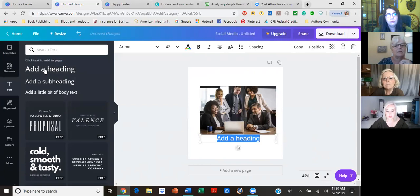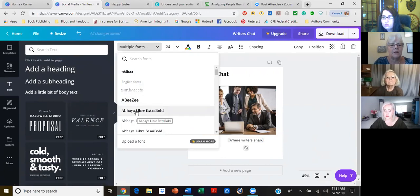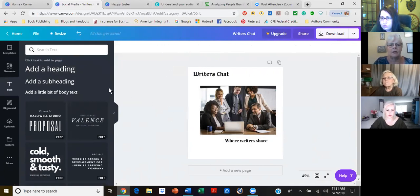I'm going to add some text. And I want to change my font. And now I want to move that up to here. And now add a subheading. And I can move that down here. I want to make it a different font. You can make them all the same, or you can change them up a little bit. You don't want to play too much with them. And let's make that just a little bigger. And then a little bit more. Let's move that down here. What I always do is, wait, I can't read it.